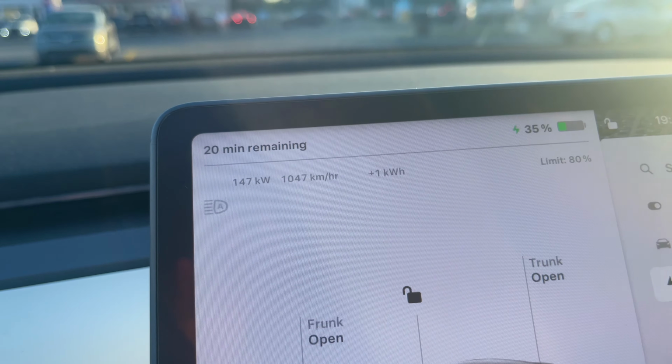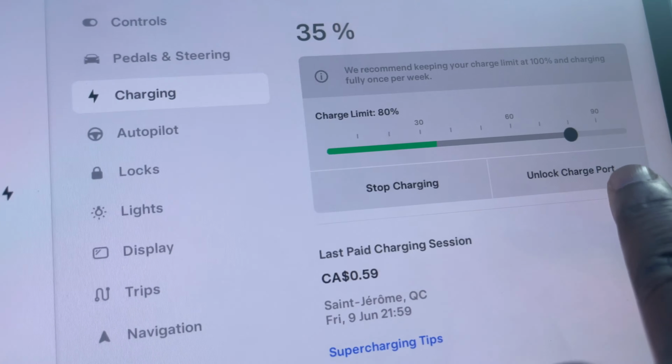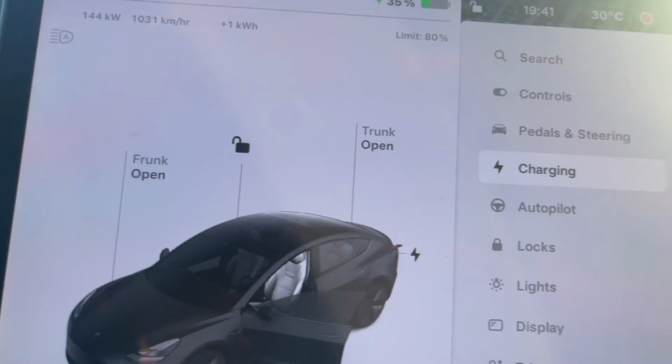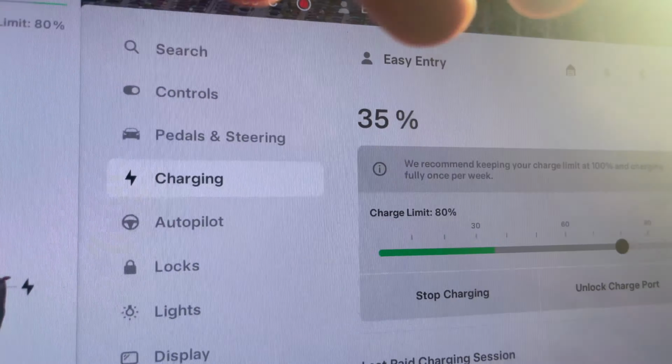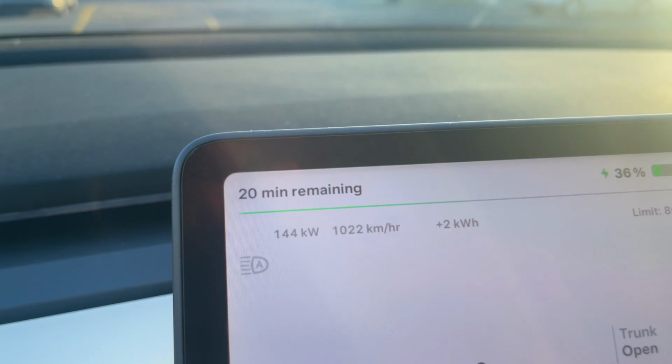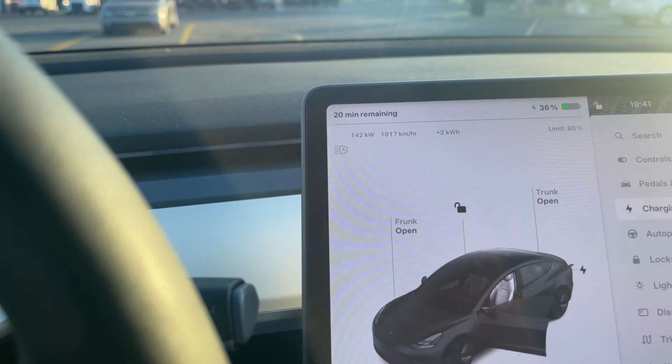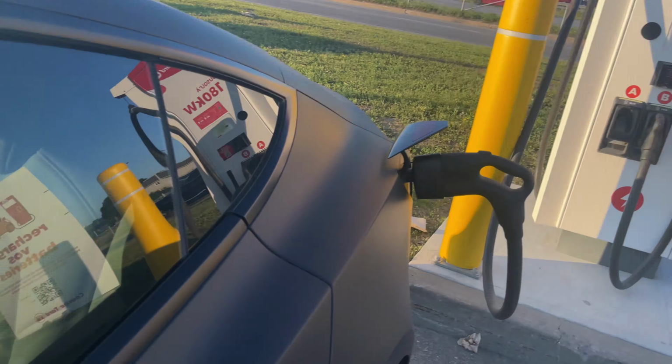So this is actually pretty great. Obviously I have the charger set to automatic at 80 when it's the Superchargers, but from 33% to 80%, it takes 20 minutes, and that's great. So you take a 20-minute stop and then you're on your way when you're on a road trip. So that's pretty much what you can expect.